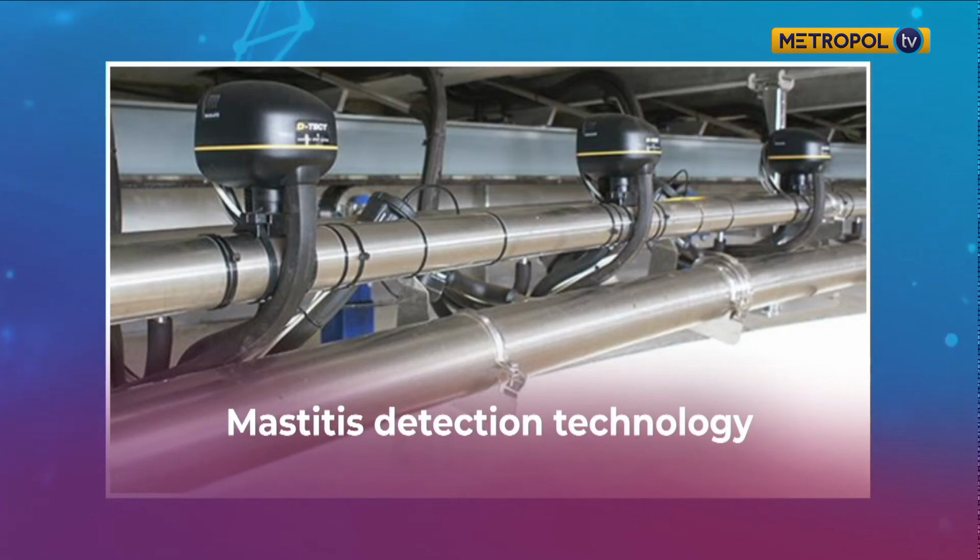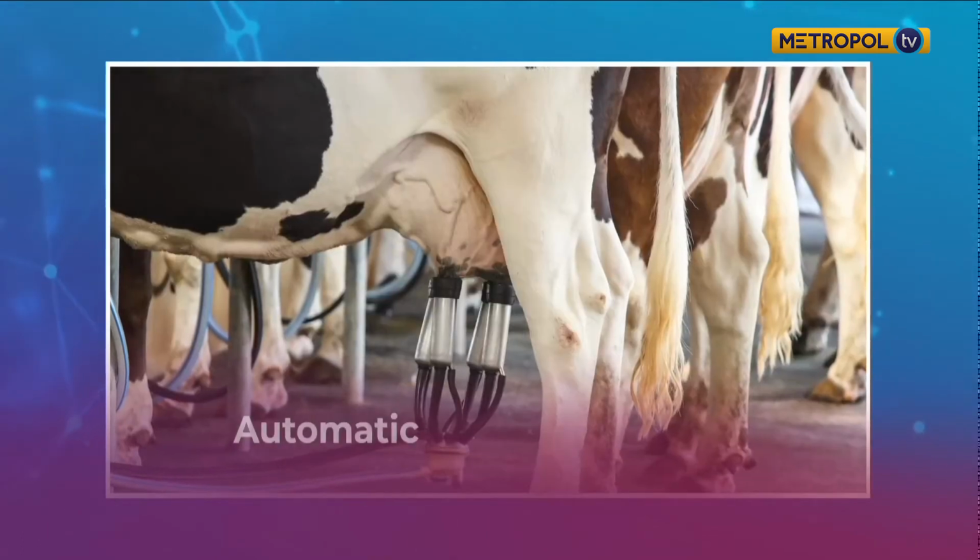EIO diagnostics technology combines advanced sensor imaging and machine learning to detect those early indications of infections days before there are any physical signs of infection in the udder or the milk. Now, the sooner infected animals are detected, the sooner they can be pulled from production and treated, ultimately saving the dairy industry. Now we're going to look at automatic or robotic milking.